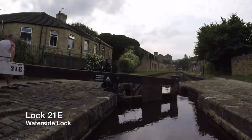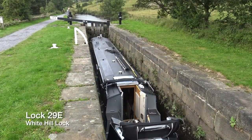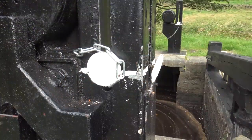It was all going so well. Now we're stuck. We started off at Slaithwaite this morning, lock 21E. We're now on 29 and we've come to a standstill. We got here, got in the lock and went to open the ground paddles to come up and they're both chained off. The pound just after us, between 29 and 30, virtually empty.